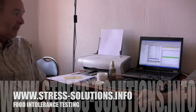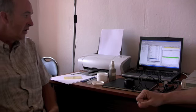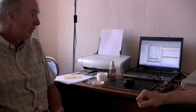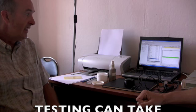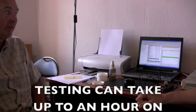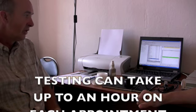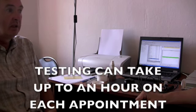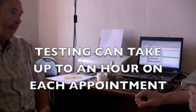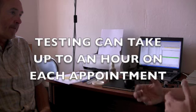After the test is completed, we can then talk about a plan to help the body recover or deal with the intolerance. It's usually by changing the diet over a period of time, maybe 4 to 6 weeks. That's normally long enough.